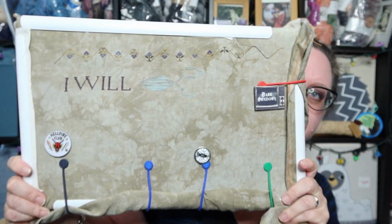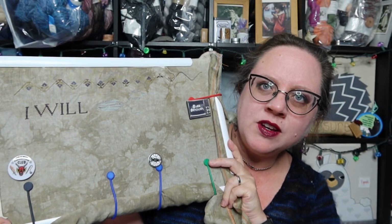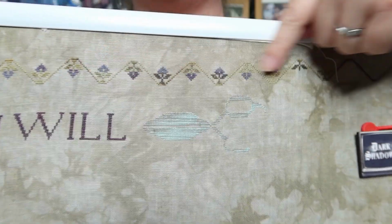So let me peel the pattern off the front of there because I don't want to show that. I swear. And here is where I am. Well, on the screen, everything just disappears. In real life, it's there. So, we have these lovely bits.